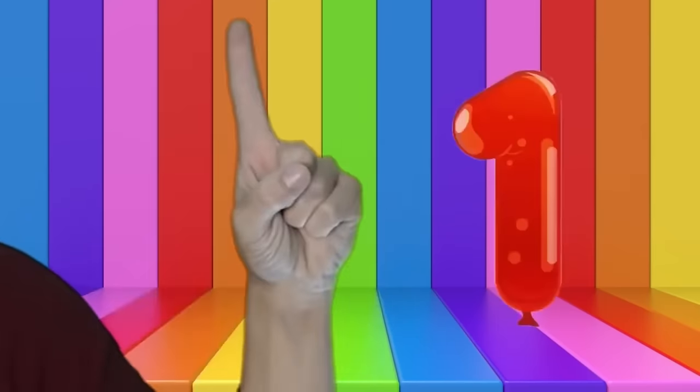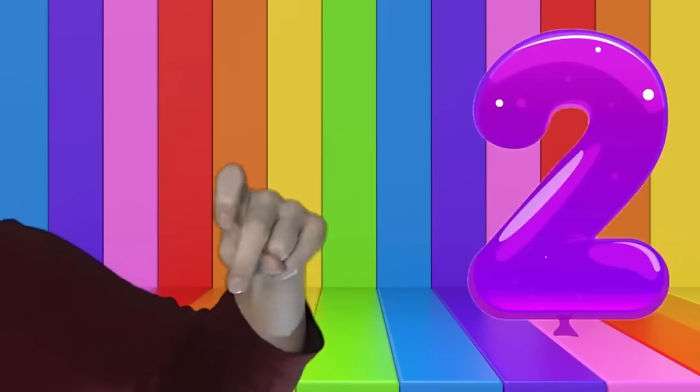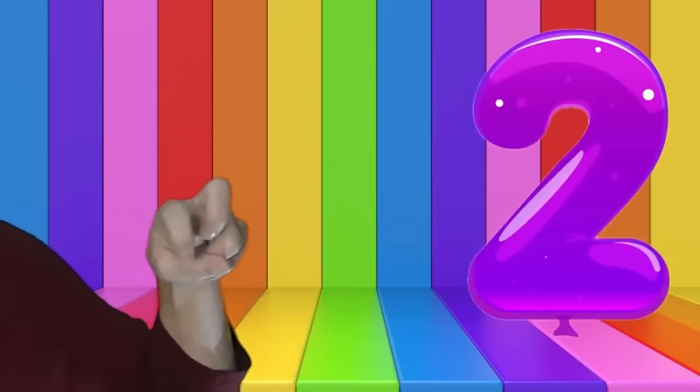Two, three, four, five, five fingers. One little finger on my hand so small, waving in the air it stands so tall. Counting on my hand, one finger all alone, watch it move, go, go, go. Two little fingers standing up so tall, together they sway, together they crawl. Counting on my hand, two fingers in a row, watch them move, go, go, go.